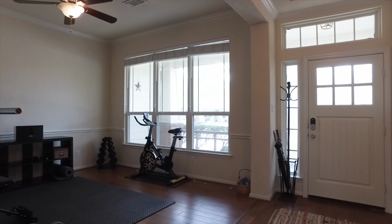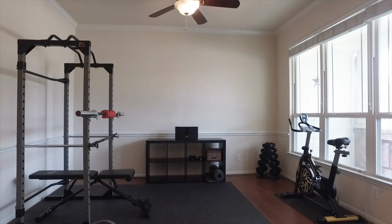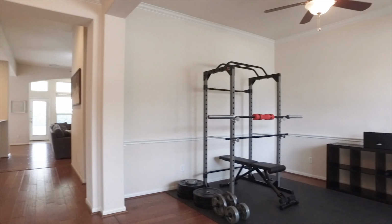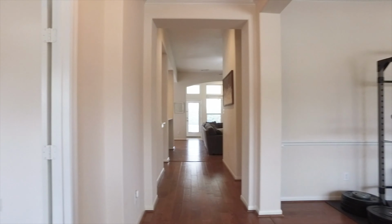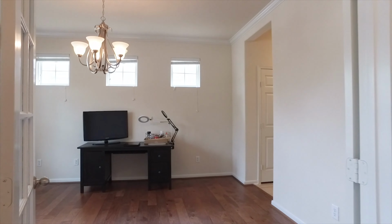Combining high functionality with dazzling form, this home's formal living room easily transitions into a flex or office space. Within easy reach of the kitchen, this space is perfectly suited for entertaining.